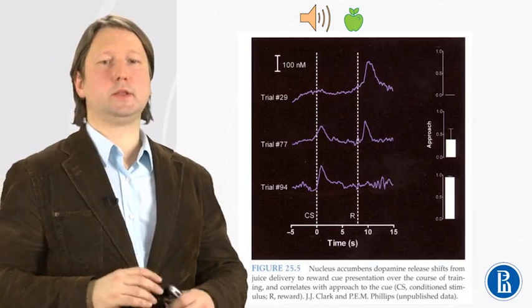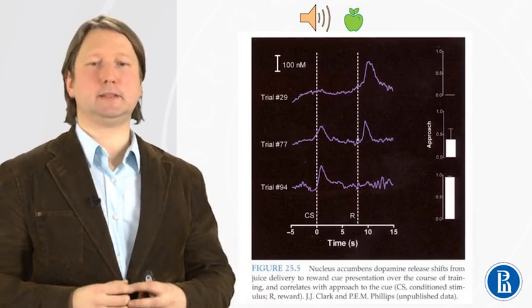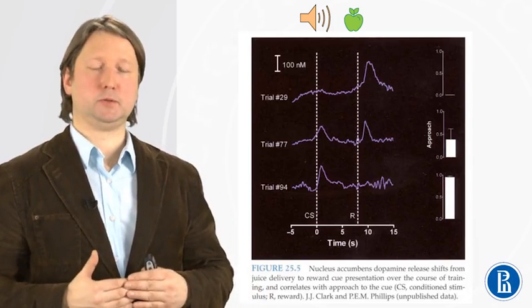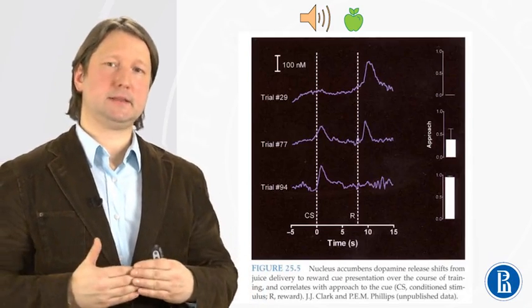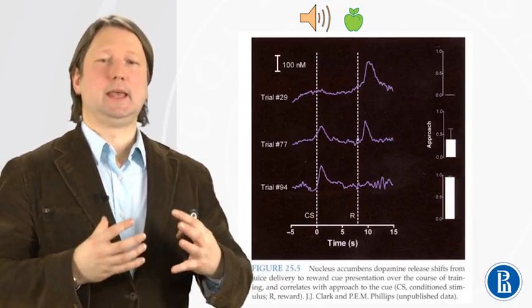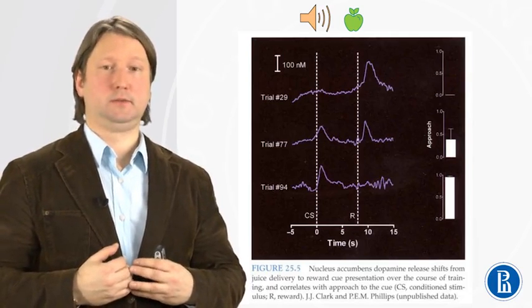So let's take a look at another experiment measuring the amount of dopamine released in the nucleus accumbens at the beginning and at the end of the conditioning process. At the beginning of the conditioning experiment, dopamine is released in the nucleus accumbens when the animal gets a reward.